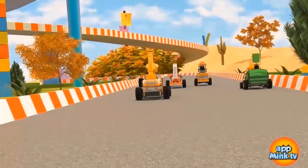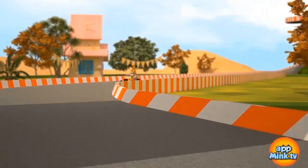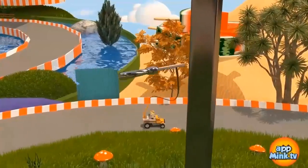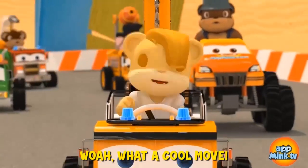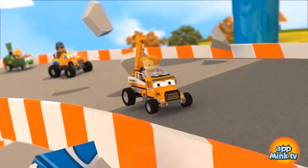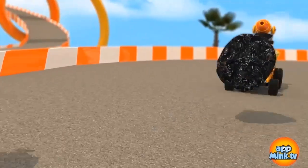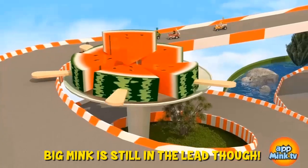Look at them go! Oh, Miss Mink has an idea. Whoa, what a cool move! Great work, Miss Mink. Oh no! The blocks got in the way! Now Fox Mink is making his move with the garbage cannon. Gotcha! On my face! Yeah! Big Mink is still in the lead though.